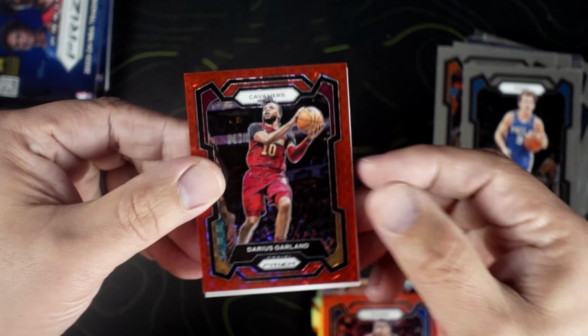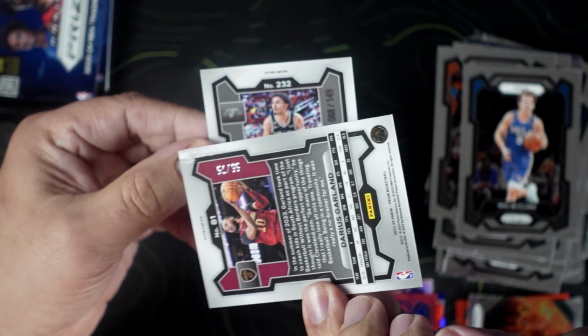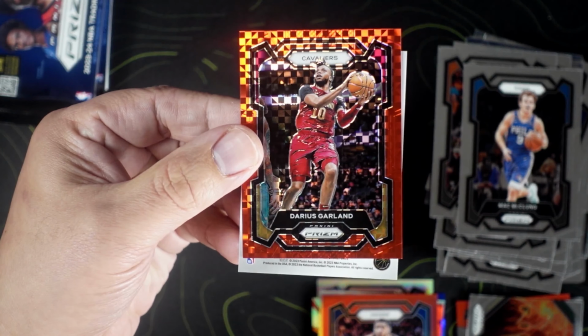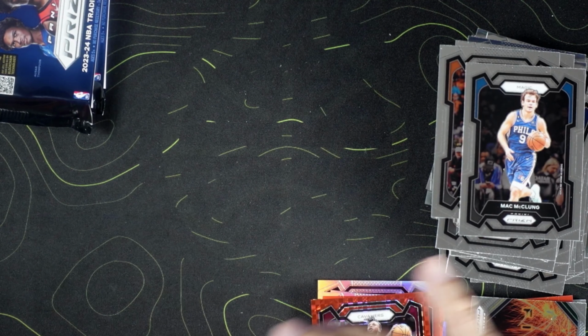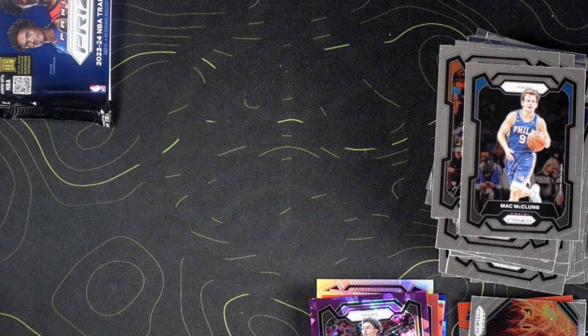And we have Darius Garland, numbered to 75. It's a pretty nice looking card. Pretty nice. All right. On to the next pack. Still, nothing crazy.